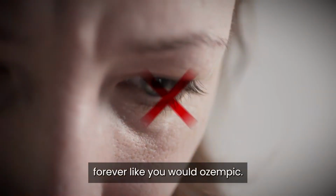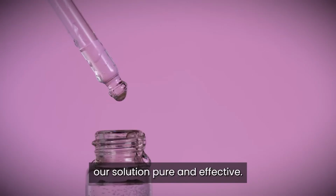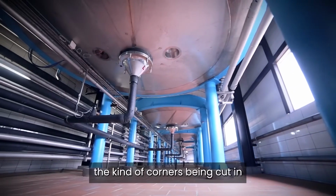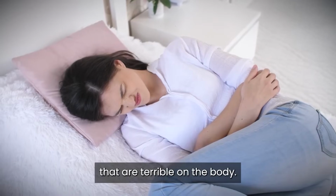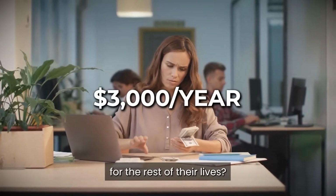You won't have to take this forever like you would Ozempic. And we spared no effort to make our solution pure and effective. With anything else out there, you have no guarantee that what they promise you in the pill is even in there. You would be so angry if you saw the kind of corners being cut in other manufacturing facilities. And the alternative is so much more expensive, with side effects that are terrible on the body. Who can afford a cost of close to $3,000 every year for the rest of their lives?